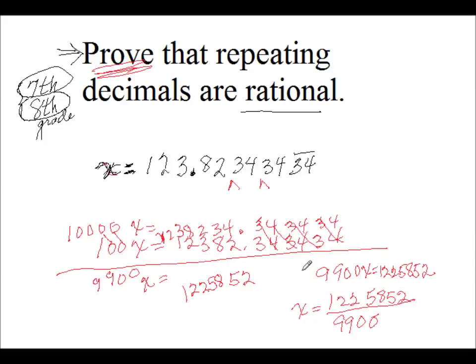So, hope you understand these proofs that repeating decimals are rational. To me, it was one of the first times I had to prove things in my mathematical career, and it set the tone for what was to come later. Bye.